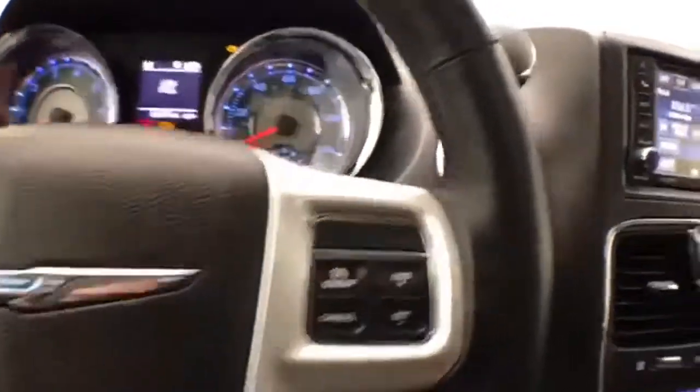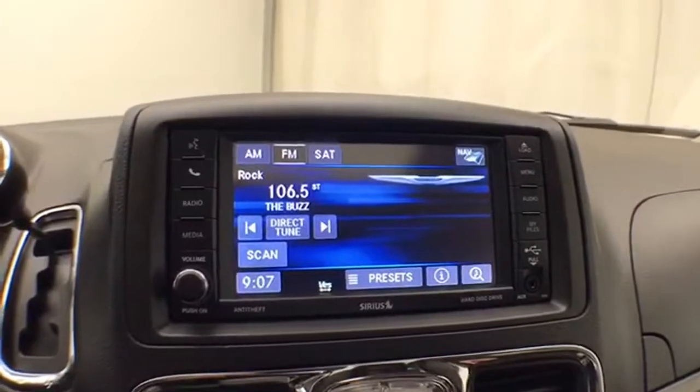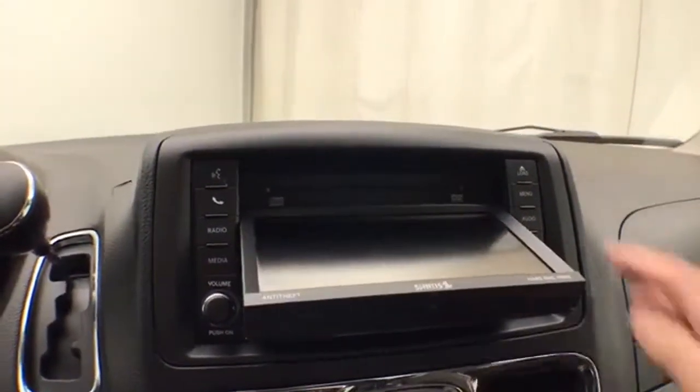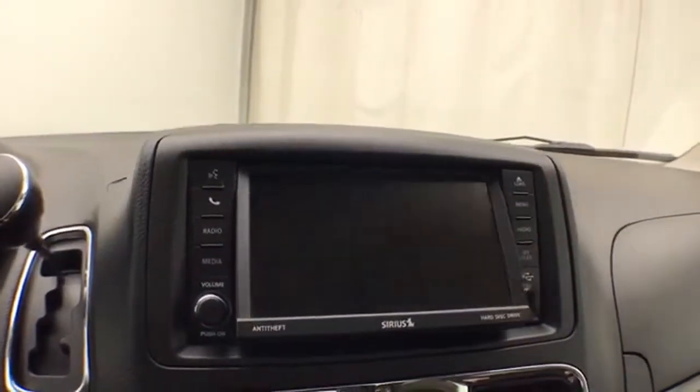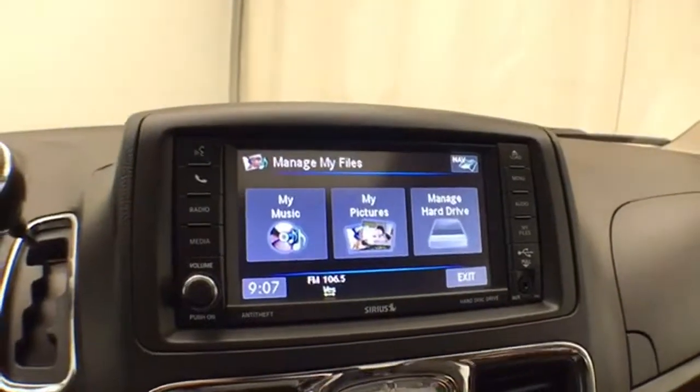Cruise control. Large touchscreen infotainment system for radio. It's also satellite radio capable. This radio also has a 28 gig hard drive. Simply put a CD in, burn it to your hard drive, never have to carry it along again. You can also upload through the USB connection. Very easy to manage your music from there.